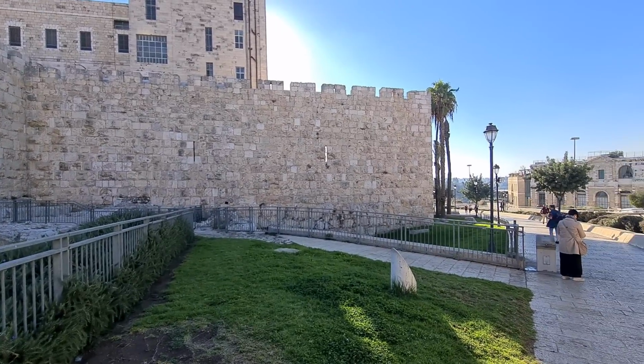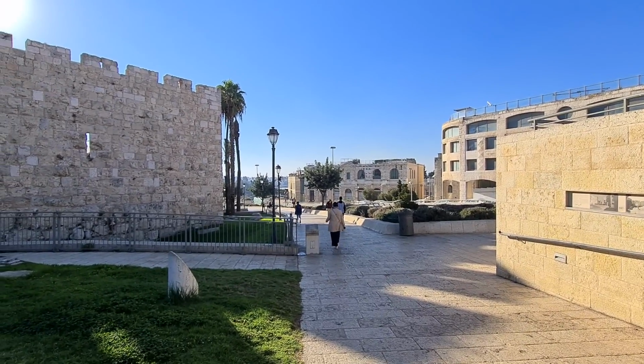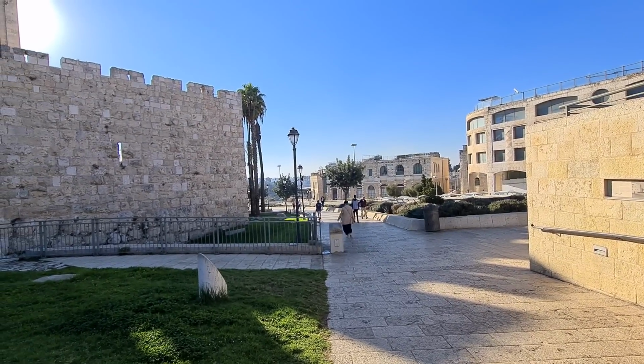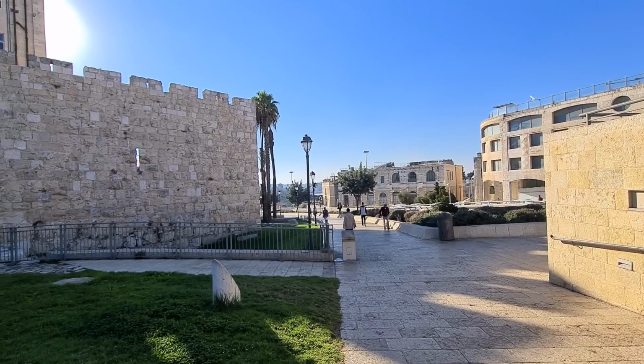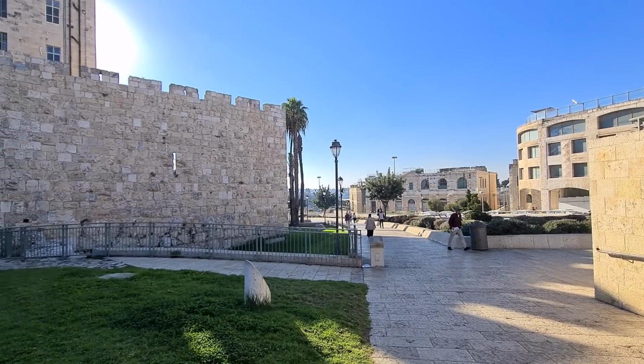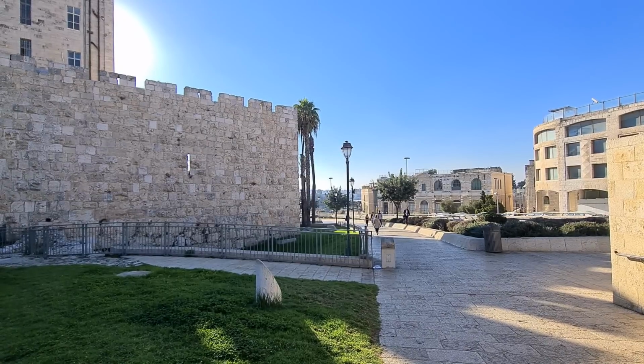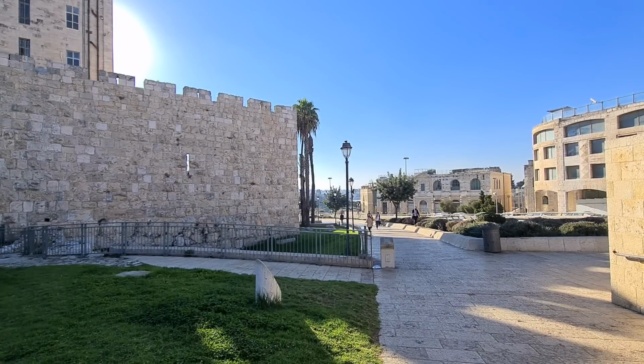I'm still in a short sleeve t-shirt, and we're heading now to Jaffa Gate, and from there to the Church of the Holy Sepulchre. Then it's like a walking tour, and I will try this time to take the short way through the market.